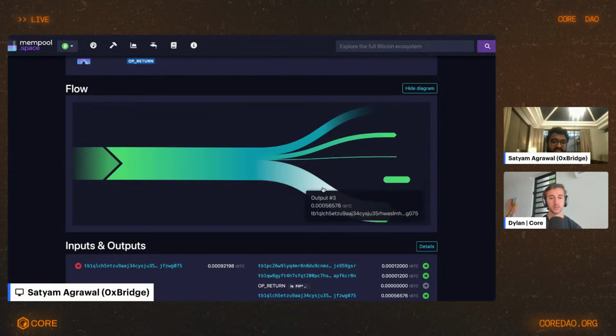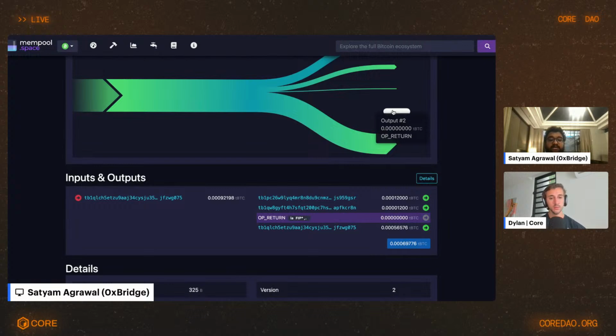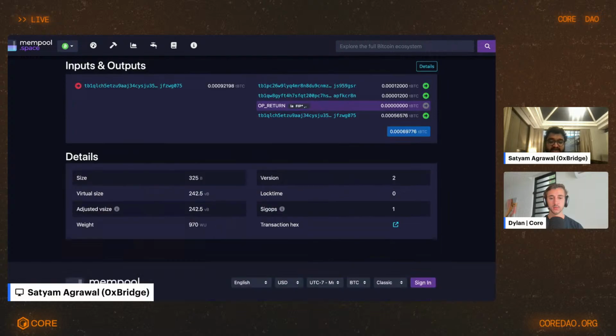And this is the output 3 that is coming back to me as a change value or as a fee refund. And this is an OP_RETURN metadata output, where we are telling the Bitcoin chain, or it consists of the metadata which allows us to know in a decentralized fashion where this asset needs to be moved, like what is the chain ID, what is the destination address, what's the amount and whatnot. So all these details are available for the user in a decentralized, trustless fashion.